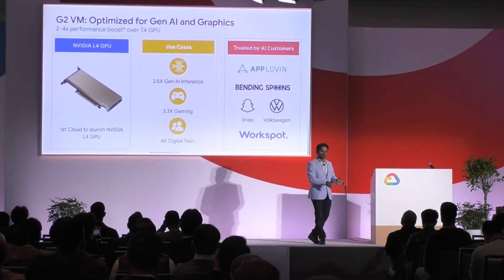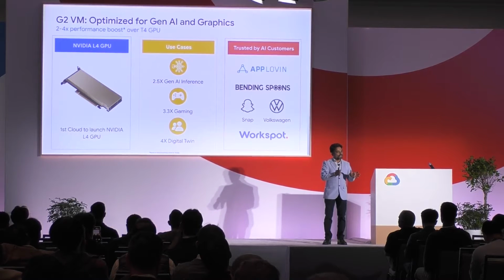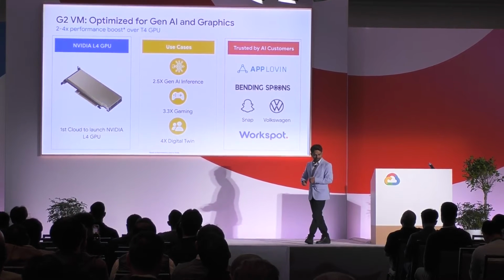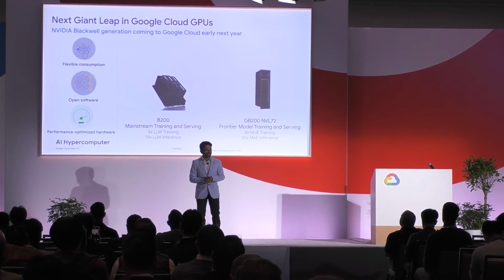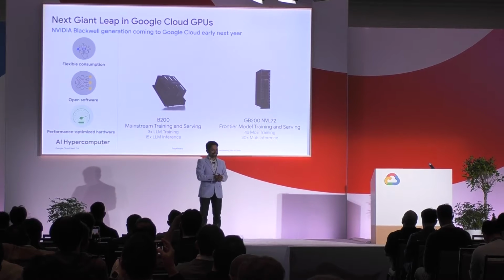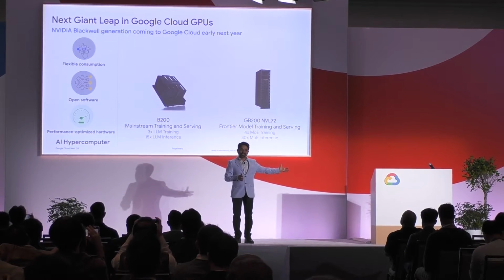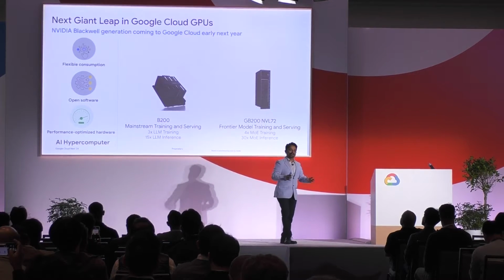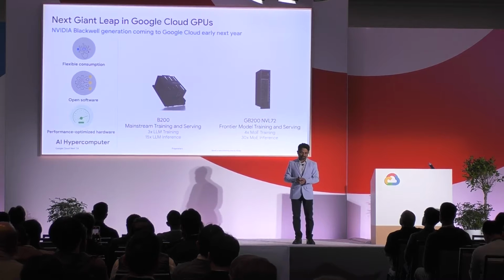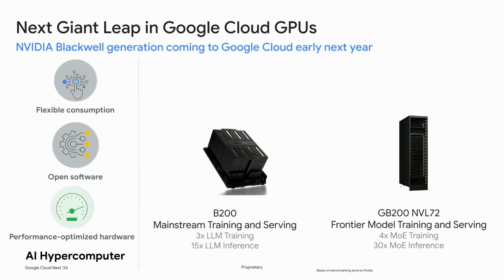In addition to A3, we also have L4-based G2 instances. These are designed for very efficient serving of mainstream or smaller AI models. And we are looking forward to bringing NVIDIA's next generation Blackwell GPUs to our cloud early next year. There will be 2 variants. There is B200 and GB200, which uses the ARM-based Grace chip, and it's available in the rack scale architecture of 72 GPUs connected by the next generation of NVLink technology. Together with NVIDIA, we'll also network these instances using the next generation of NVIDIA networking technology.